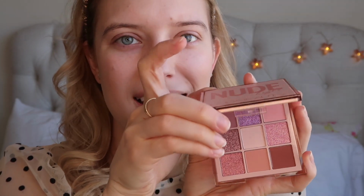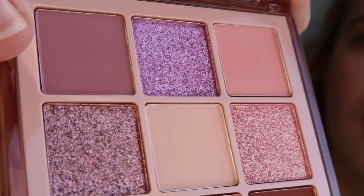Oh, okay, I just saw a peek. All right, so this is the palette. Oh. Wow, look at those colors. They are warm, and I know that I normally stick to cool tones, but I wanted to try them out. I really was intrigued by this pink color right here and this beautiful shiny purple-ish color. So really excited to dip into these, and I'll just show you close up.